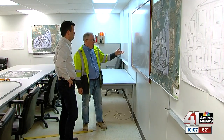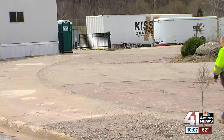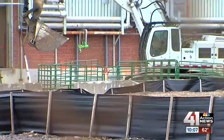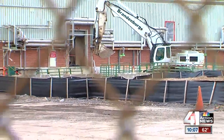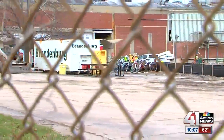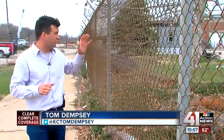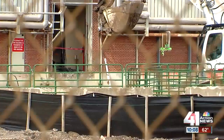Plans all coming together in this room for a project to transform the site. Our tour soon taking us to the most sensitive work, addressing soil contaminated with toxins. Areas with contaminated soil remain blocked off by some green fencing. You can see one spot right over here. This is about as close as we can get to areas like that. But with harmful materials still on the property, safety remains incredibly important.